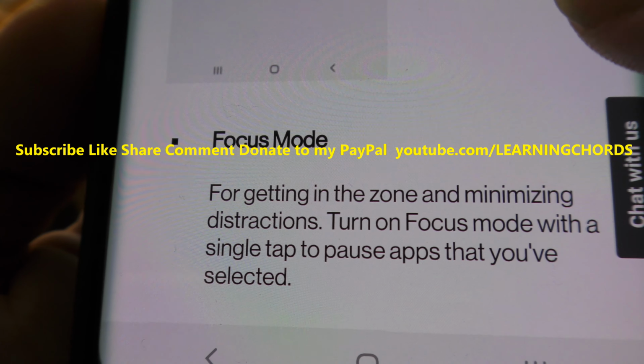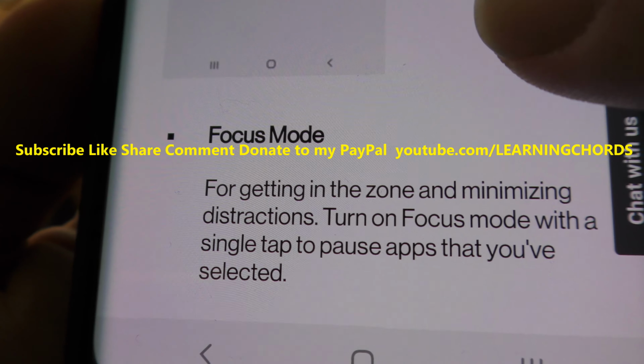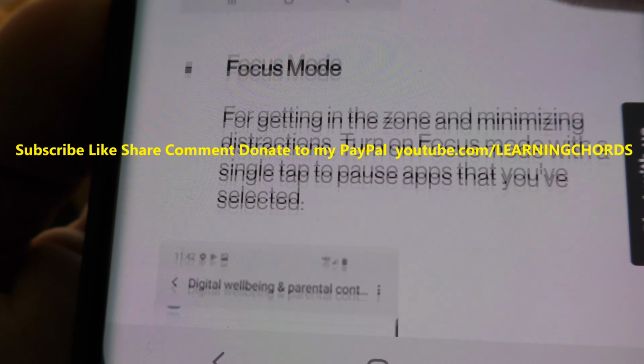Focus mode for getting in the zone and minimizing distractions. Turn on focus mode with a single tap to pause apps that you've selected. What?